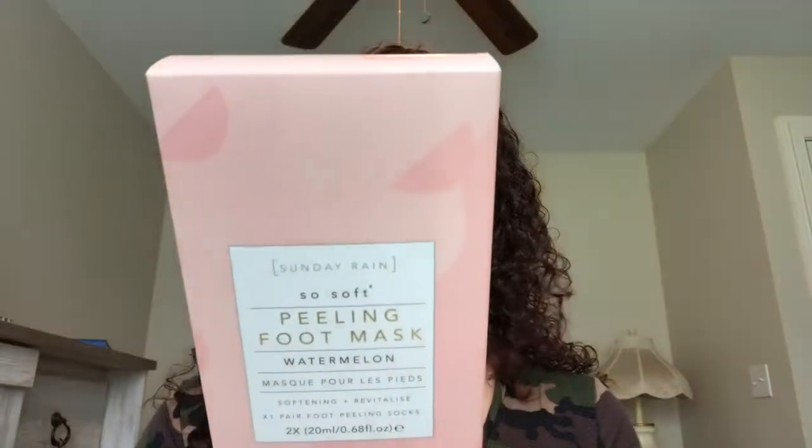My feet were literally, this is gross, I'm warning you. I literally had bubbles of dead skin on my feet where they were peeling so much, and I loved it because my feet have been so dry, so gross. So yeah, I think this is a Korean brand because it says it's made in Korea.